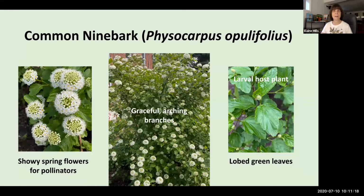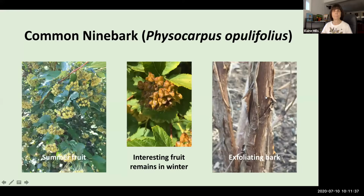It has great graceful arching branches that are just absolutely covered with beautiful showy spring flowers. These are great for pollinators. It has attractive lobed green leaves, and these serve as a larval host plant for our Lepidoptera. It has summer fruit that develops, and then it remains and has a very interesting character in the fall, and actually continues on the plant in the winter. And also in the winter, you'll note the interesting exfoliating bark.